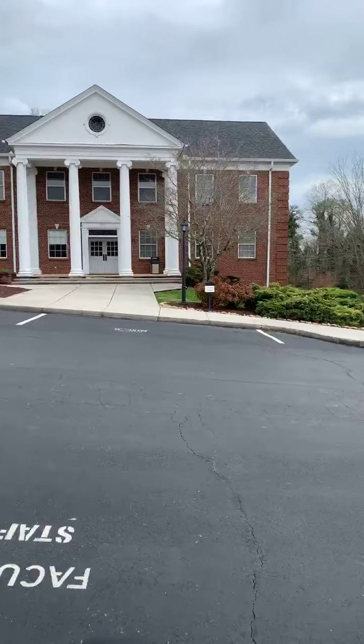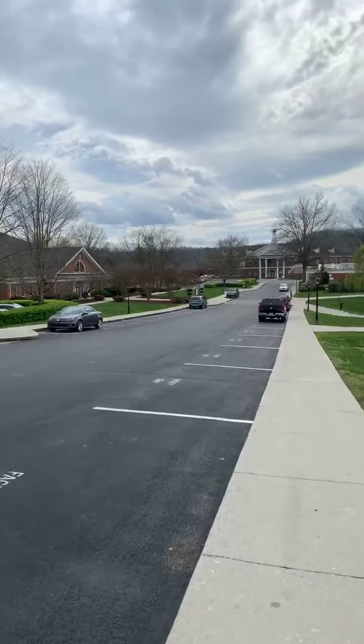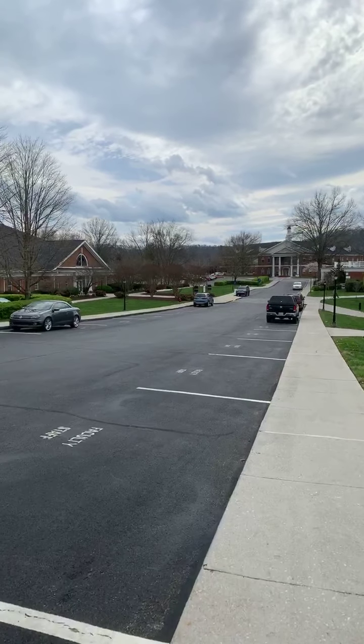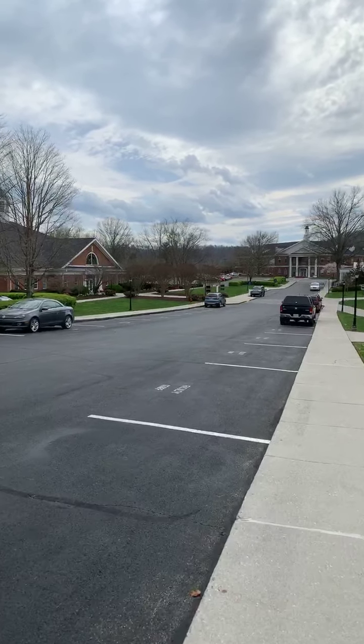All right, so we are headed down the hill. You can see it's a really pretty spring day on campus. The next building we will go to is the Eubanks Activity Center.